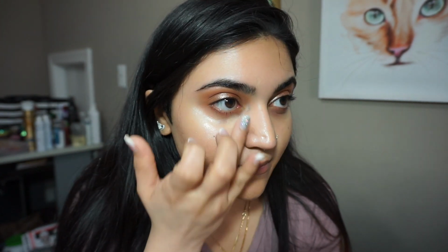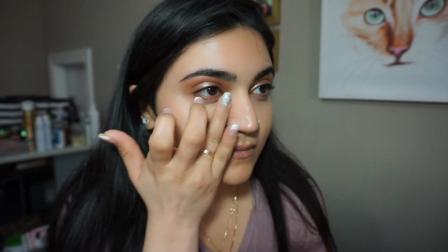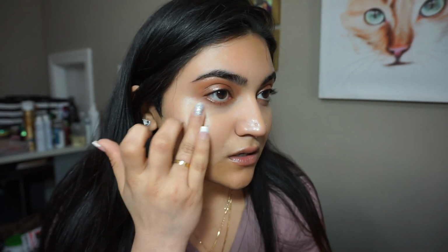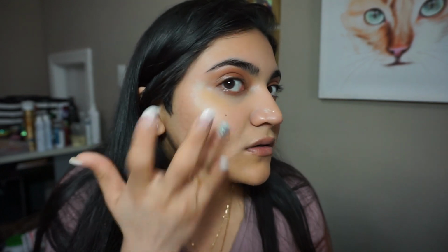And this stuff is amazing. I'm using the lightest shade. I'm using the second lightest. I'm gonna put it over here. So I have a little bit of redness going on right here. I'm just gonna put some on.